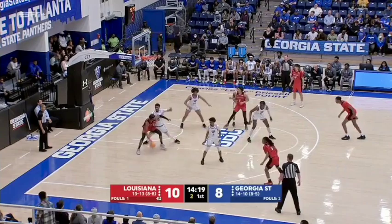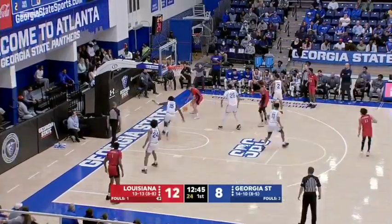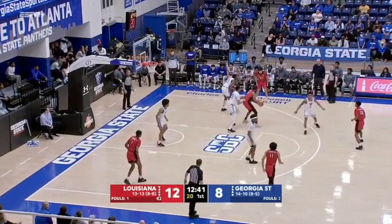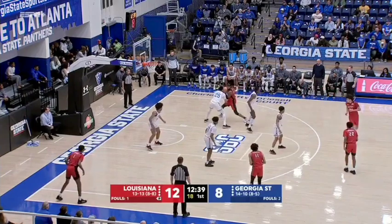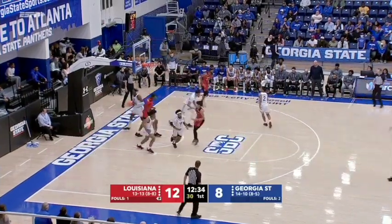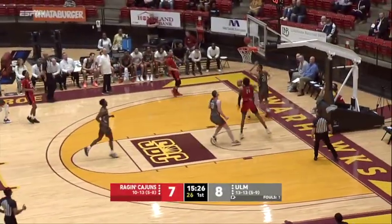Work it down low. Jordan Brown. Brown backing his way in. Nice move. Spins. Got around Jalen. Jaheim Hudson. I'm going to back it out on the wing. Bounce entry to Brown. Brown working against Thomas. Turnaround jump hook is good, this time with the right hand. Made by AU. Boy, AU just got a hand on that and took it away from him.